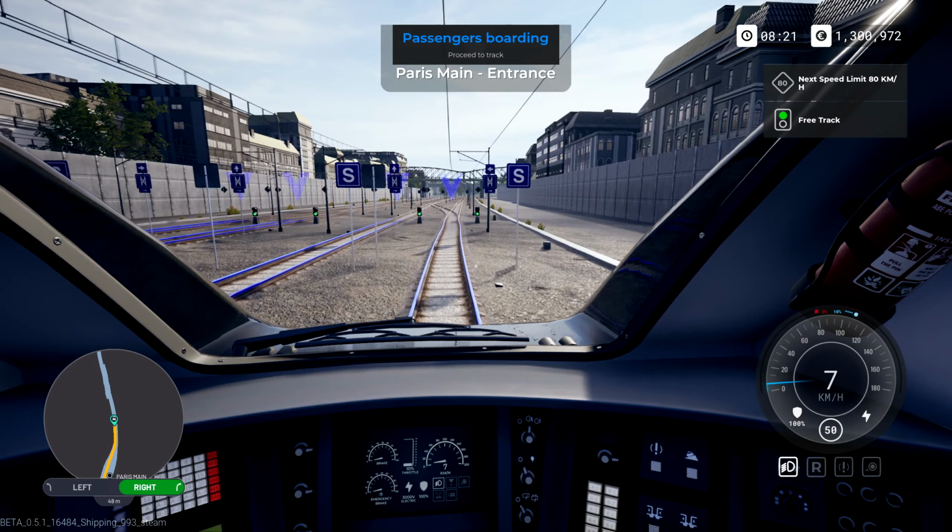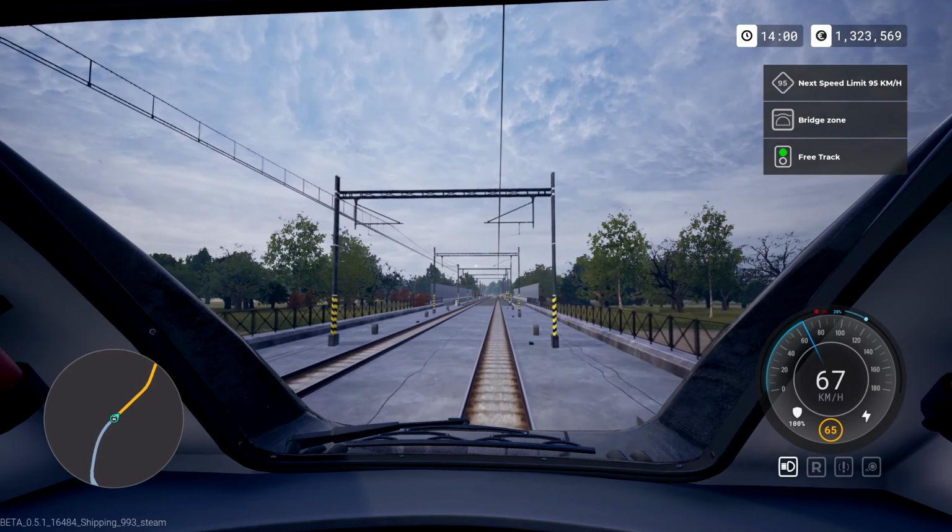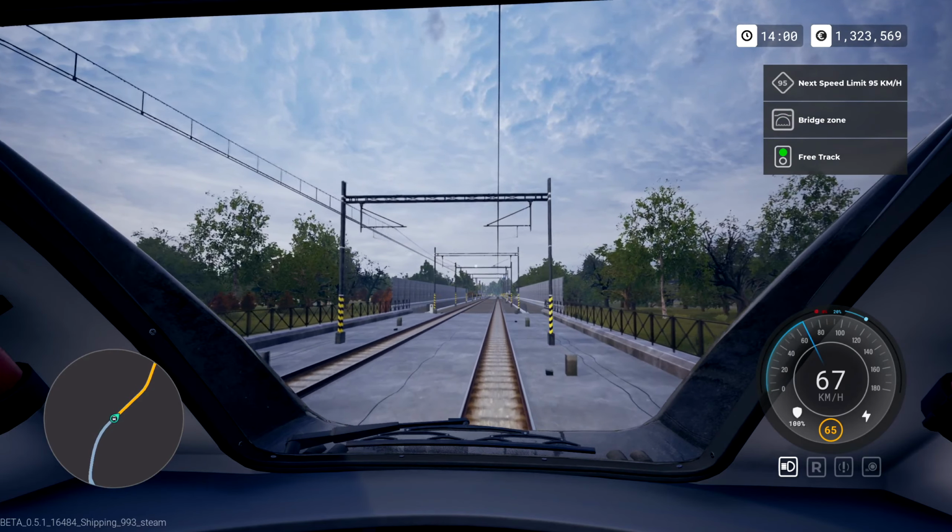What is this? What are we passing through? It's a 120 speed limit coming up, and it will let us go at 95. I'm hoping by the time we pass this next speed limit, right, that it will say 120. The game will realise that there is no more fog, and it'll just let us go.